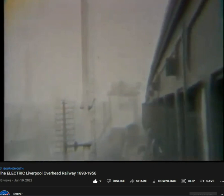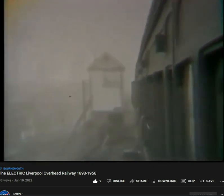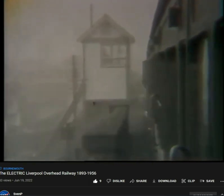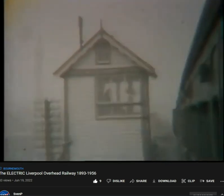The annual ritual attracted cameramen such as John McCann, who filmed the race day specials on their final day, the 24th of March 1956. The collector shoes on the leading car 13 cause spluttering and arcing as the train passes North Mersey Junction box.